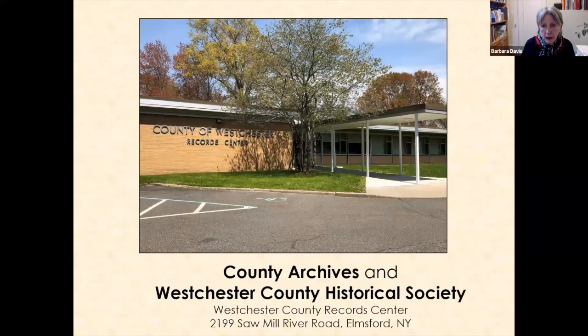The other route you can go is to visit the county archives and Westchester County Historical Society. As I said before, we're in the record center. It's one-stop shopping. So the archives are the public records, the government records for the county that continue to be preserved and maintained in this building, temperature controlled, state of the art. And when it was built under County Executive Andy Spano, they had the brilliant idea of also including room for the Westchester County Historical Society. So our offices are there, and we also have state-of-the-art temperature-controlled vaults maintained, taken care of by our excellent librarian, archivist, Pat Raftery.